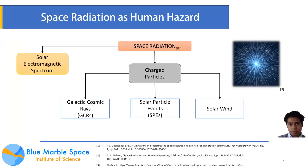First of all, an astronaut can face a lot of risk in deep space missions. One of them is space radiation, which consists of solar electromagnetic spectrum and charged particles derived from different sources in space. Solar electromagnetic spectrum is not as dangerous as charged particles, since it is easier to prevent from reaching astronauts. The main sources of charged particles are three, which are galactic cosmic rays, that is ionizing radiation coming from outside the solar system, solar particle events, that are high energy protons coming from the sun, and solar wind.